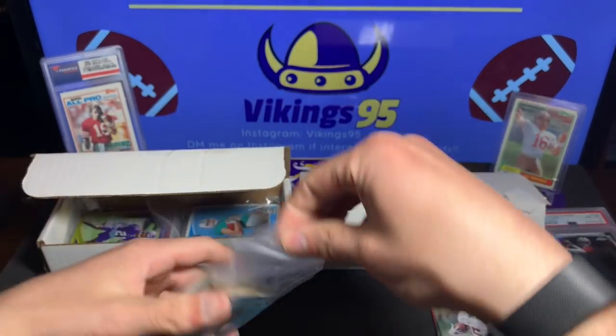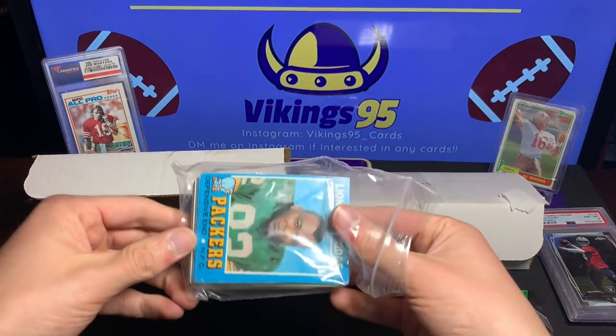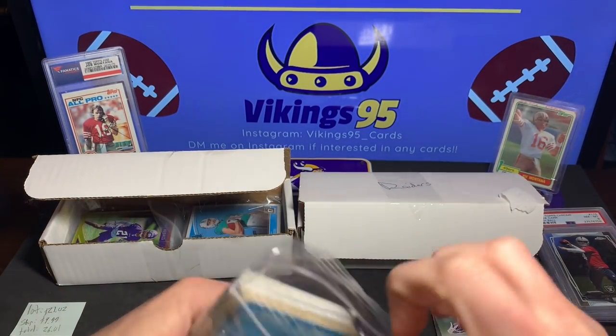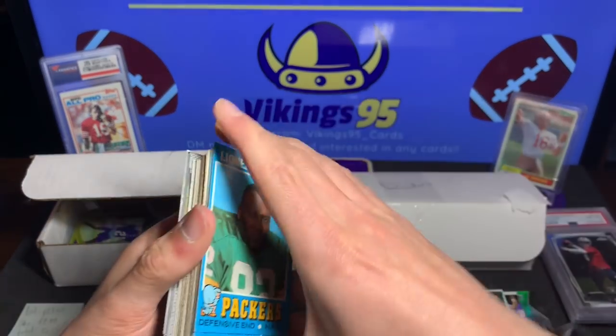Let's get into this Packers lot right here. This one, if I remember right, yeah, had some oldies. So this is kind of cool, just to see the old cards. Try not to hurt any edges. Looks like we got it out safely.